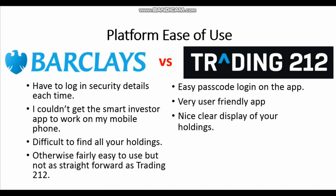But in terms of Trading 212, the passcode and login to the app is really easy. It's like signing in with your phone. The app is very user-friendly. It's just very visually pleasing and satisfying to look at. Very easy to maneuver around and find everything. Then there are nice, clear displays of your holdings.